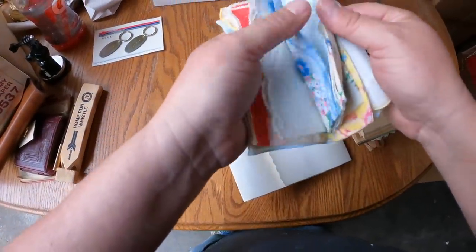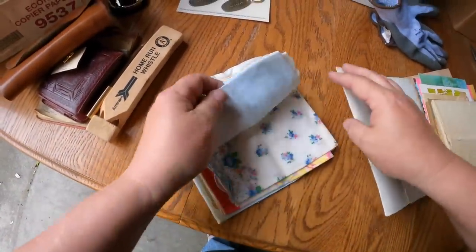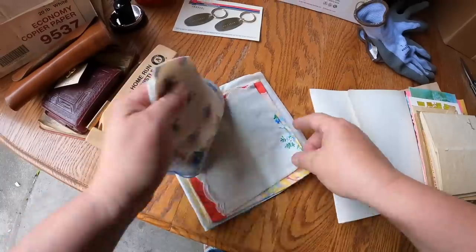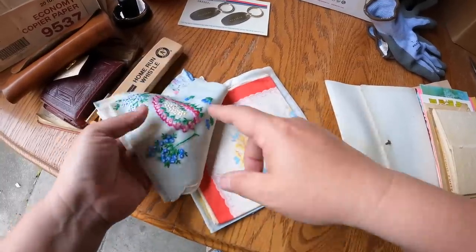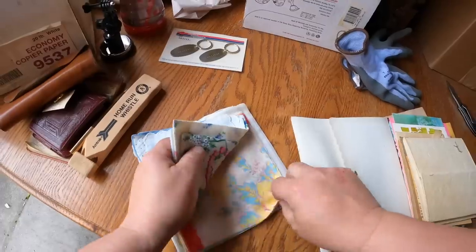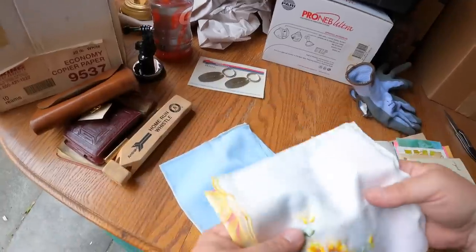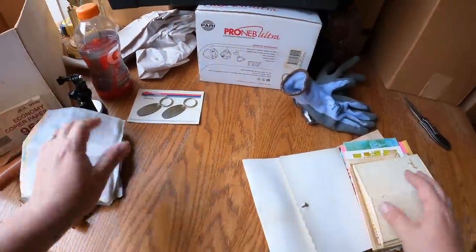Okay, look at this. I know we like finding these. These are little vintage, maybe even antique handkerchiefs. And look at the detail on this, the embroidery, very nice. Very pretty. Oh yeah, look at that. Dang, that's nice. We're definitely putting those aside.